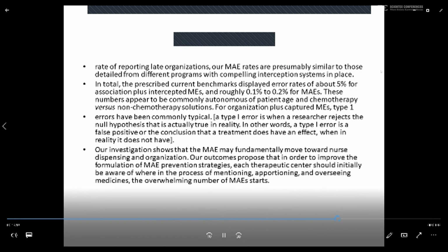Our investigation shows that the medication administration error may fundamentally move toward nurse dispensing and organization. Our outcomes propose that in order to improve the formulation of medication administration error prevention strategies, each therapeutic center should initially be aware of where in the process of mentioning, apportioning, and overseeing medicines the overwhelming number of medication administration errors starts.